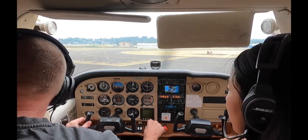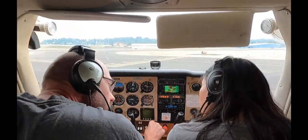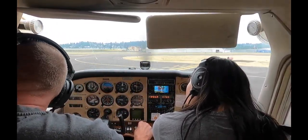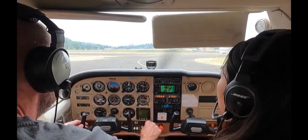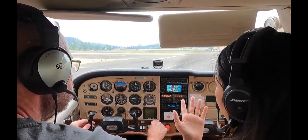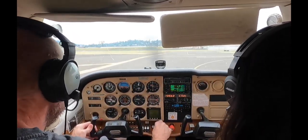Good. What's standard traffic pattern? Left. But I thought he said right. Yeah, that's okay. Okay. Clear right. Clear right. Clear left. Yeah, and I like to angle a little bit just because I can't see. Okay, good. Yep. So, super important when there's no tower. Obviously, we're doing it with tower. Yes. But super duper important with an untowered airport because people come in, no radios. Right, on top of you.